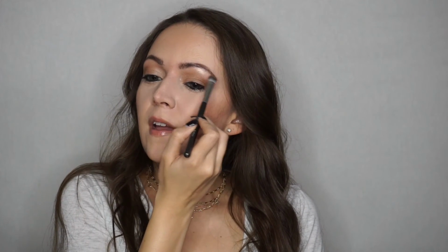But anyways, like I said, was just kind of highlighting the inner corner with the shade Funny Girl and putting that over the eyebrow as well to kind of highlight that. And I'm pretty much done. I'm going to use a little bit of the shade Rebel, which is a really light burgundy mauve-y color. And we're just going to put that in the outer corner as well, just to kind of define that a little bit more. And then I am going to put some mascara on. I do have mascara on from earlier today, but I'll just kind of brush up on it a little bit.